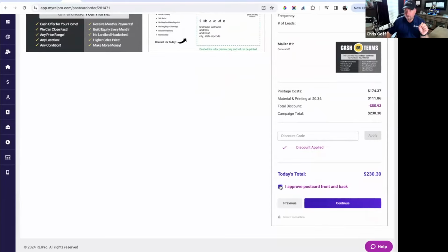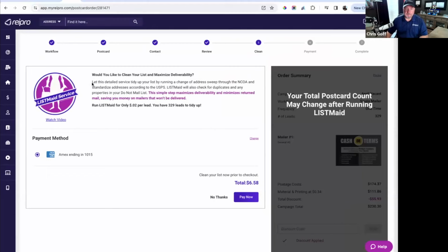Yes, that is correct. Now, this is our ListMade. What ListMade does is we go in and verify all of the addresses and match them against the post office addresses. Remember, the county level has the addresses, but that doesn't mean they always spell things correctly. So we match that up against the post office to help eliminate any kind of return mail.